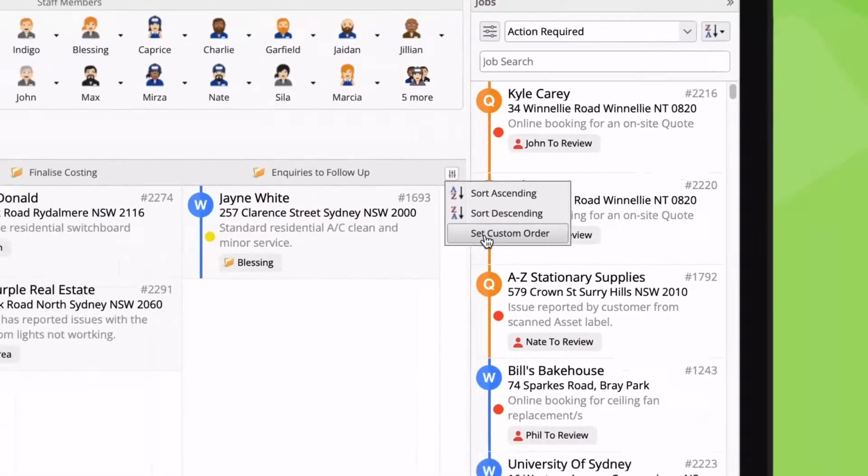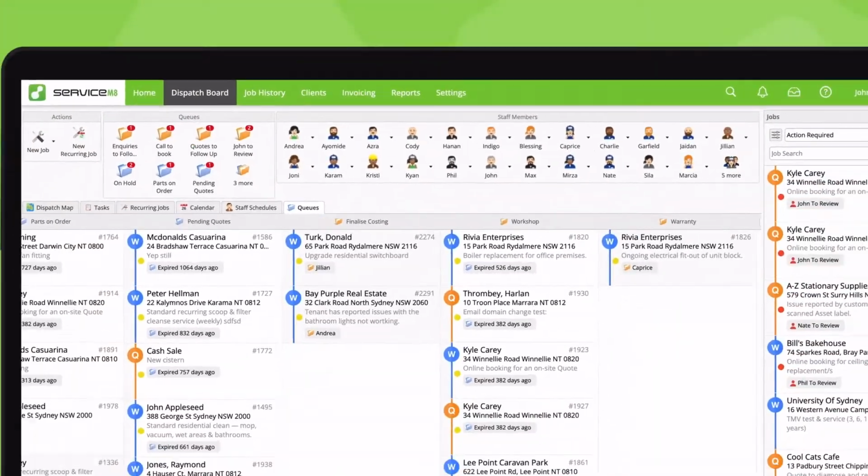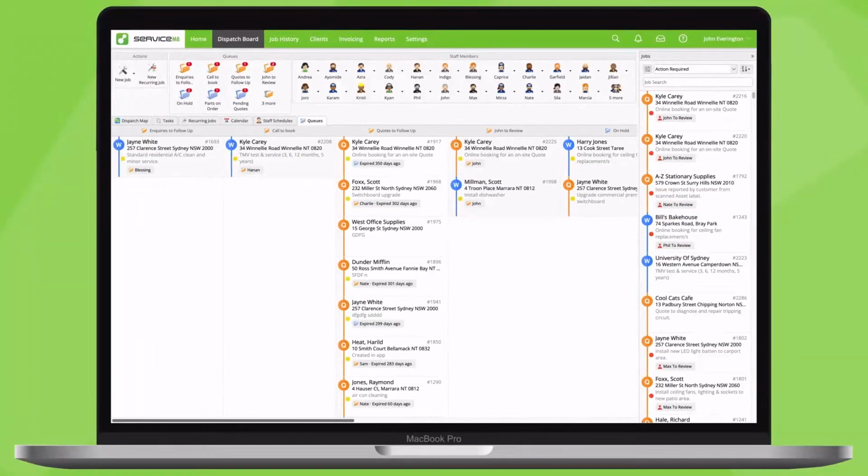Edit your queue order here, and it will update the queue order at the top and update the order of your queue board. These settings are saved per user, so each staff member can set an order that's efficient for them and their role.